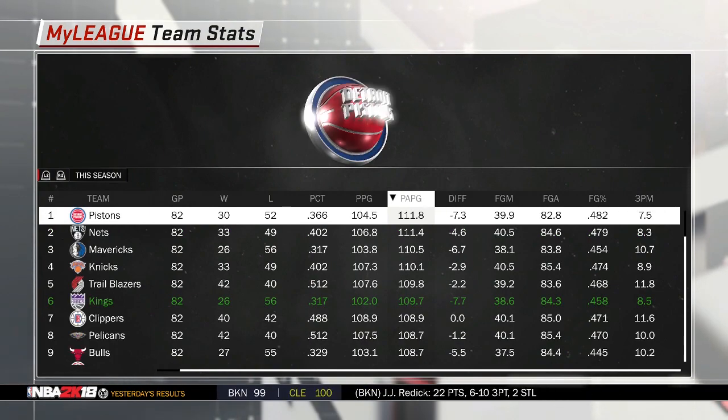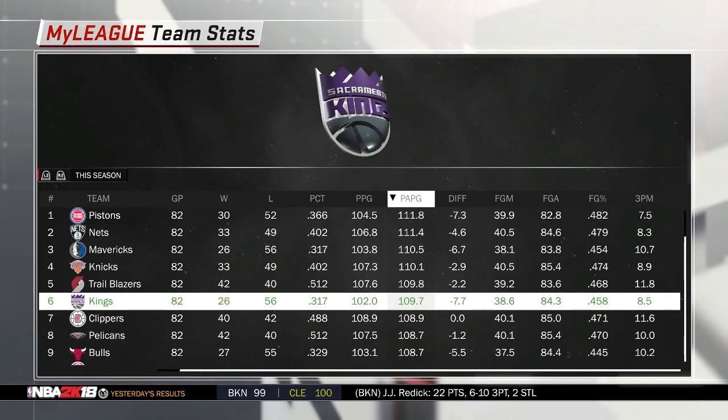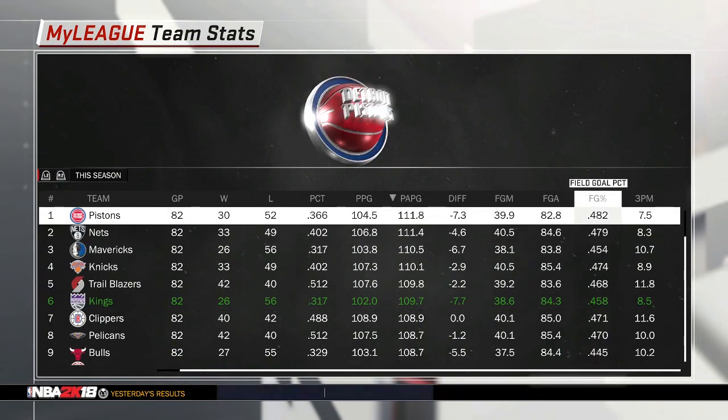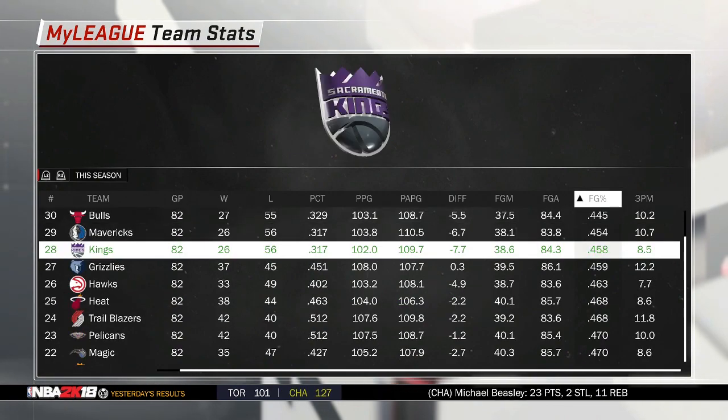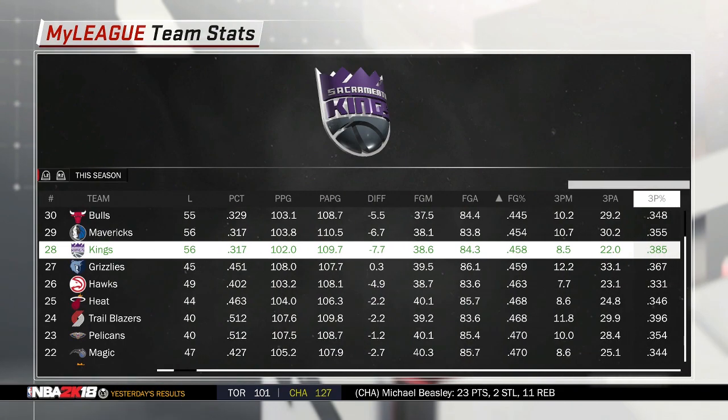But points allowed per game, we were actually also the 6th worst defensive team in the NBA. Definitely not a good recipe. Once again, man, defense comes in times, and a lot of that comes down to coaching. Field goal percentage was not there. That means there were bad shots taken.